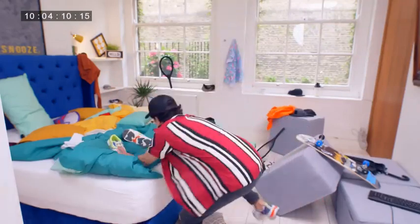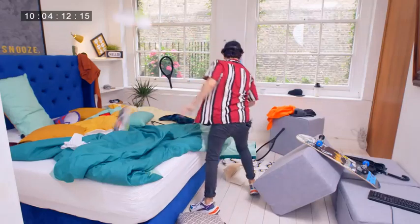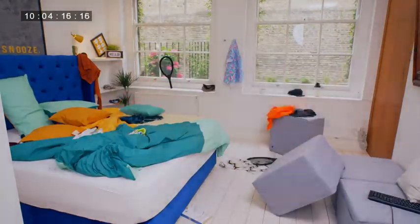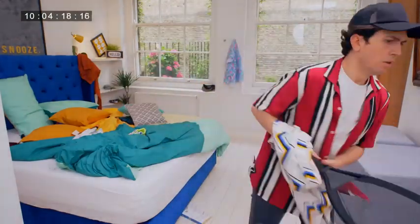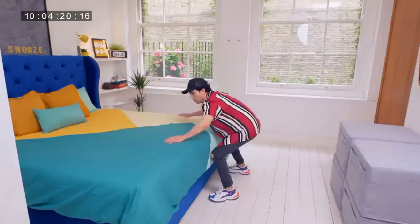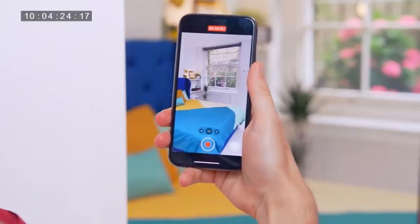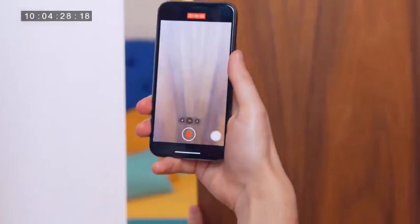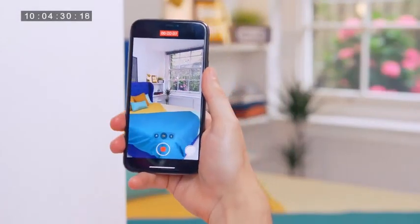Step three, and sorry, this is the boring bit. You have to actually tidy your room. It'll be worth it though for the epic video. Let's just speed this up a bit. Then shut the door and give the phone another wobble, then open it again to reveal the tidy room.